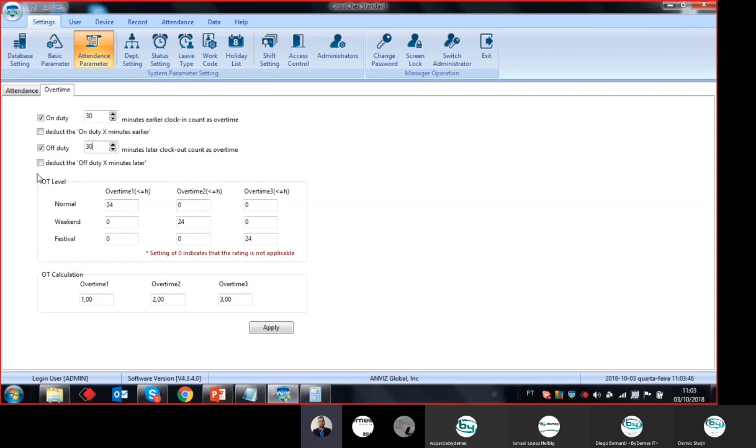But if we deduct the off-duty time here, the total time discounts the time that is here. So depending on the country, depending on the laws, it is used. I don't think it's very used here. In this example, it would discount 30 minutes from the total overtime for that employee. The report would show just 30 minutes as overtime. If I don't use this, in the same example, it's 1 hour as overtime for this employee, okay?